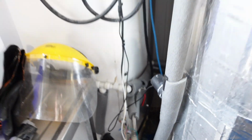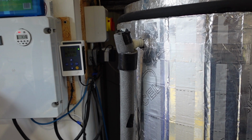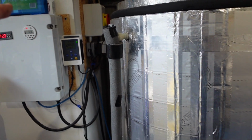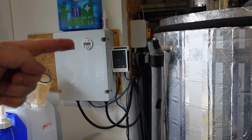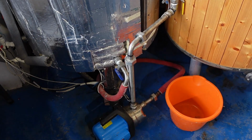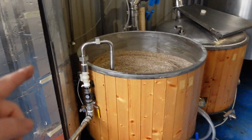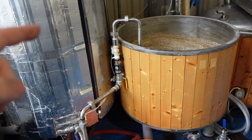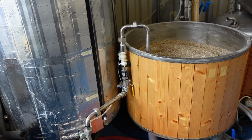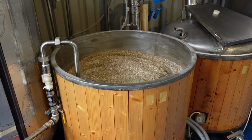It's only 12 volts. This Digi10 water controller, when I press go, sends 12 volts down the wire. I use that signal to trigger the relay in there, which then sends mains voltage to the pump down there, and also the same 12 volts is used to open the solenoid. So when the pump's running, the solenoid should open. When the pump stops, the solenoid should close. There you go. Right, I better stir this mash.